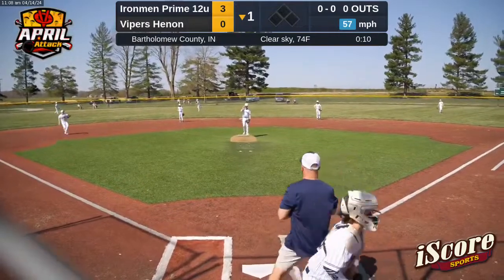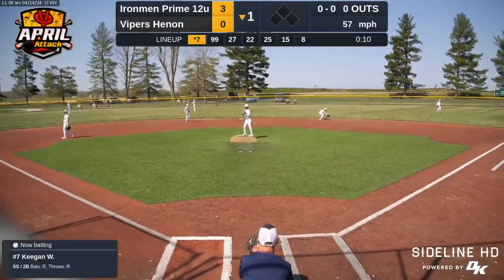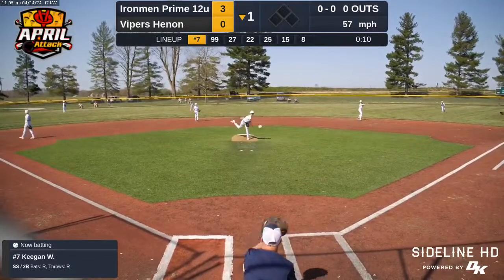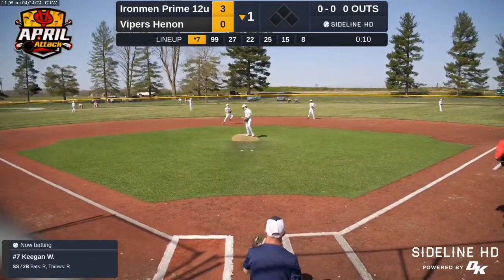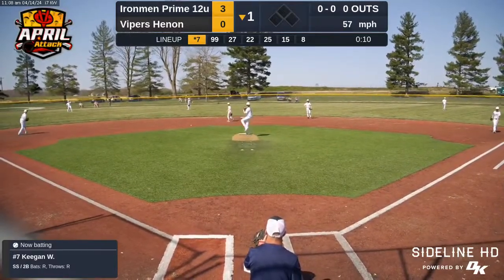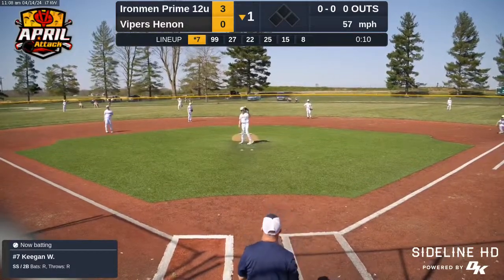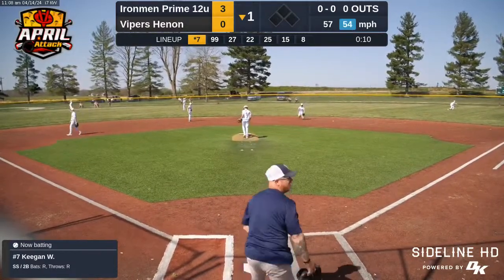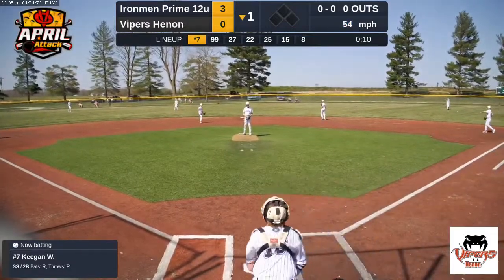Raiden Norris, one of our subs today, is batting ninth. Brooks Lozier, another sub for us, will be at the bottom of the hit list. Let's make sure I got them all right.